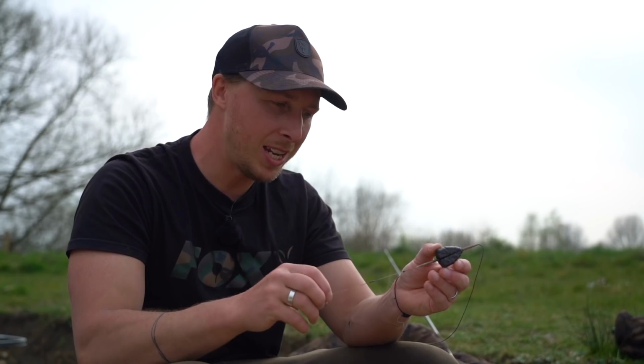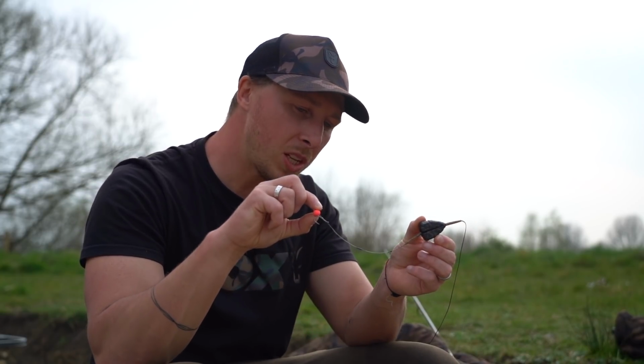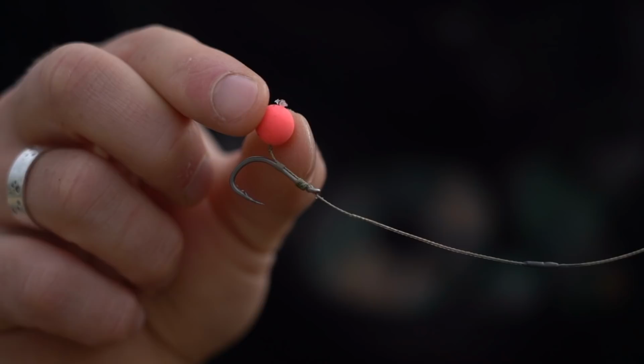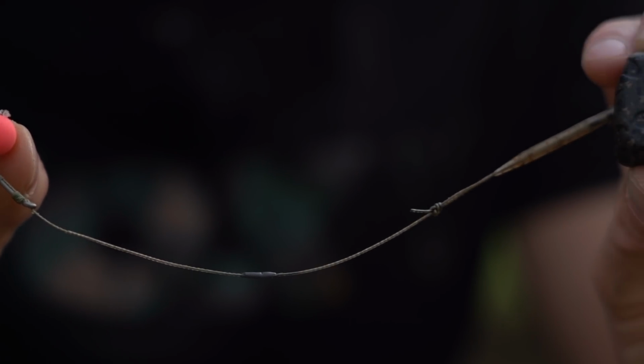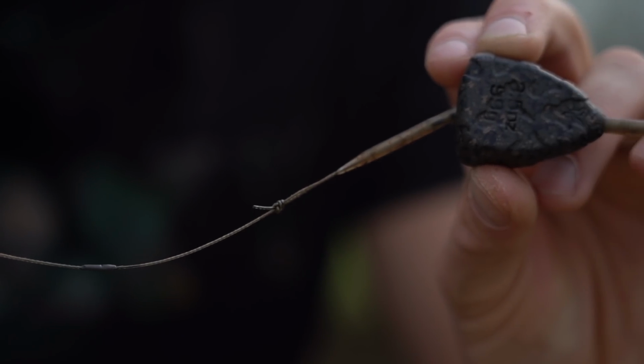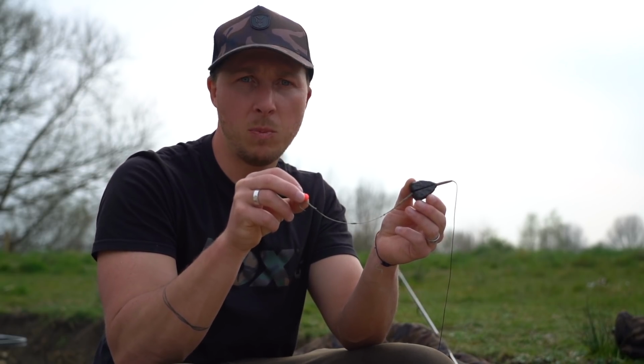And then rig wise, it is really simple. I've got 6 inches of Camotex Soft with just a small amount stripped back by the eye of the hook to give you a little bit of extra movement. And then I've got a size 4 stiff rig beaked point hook.